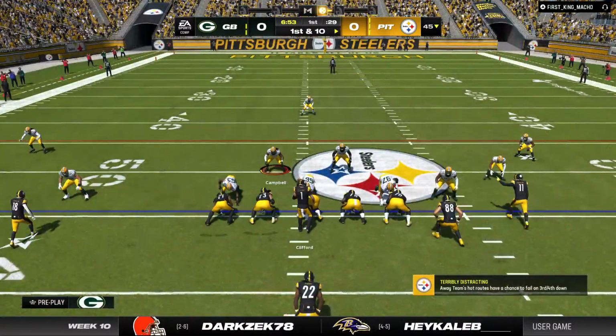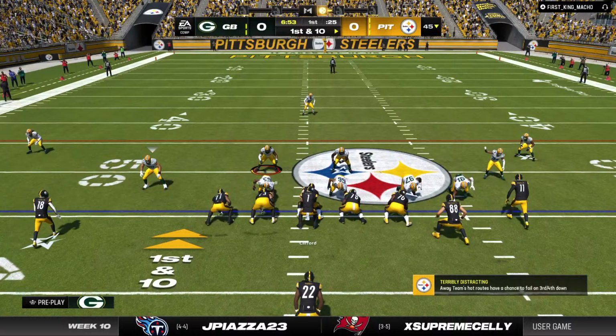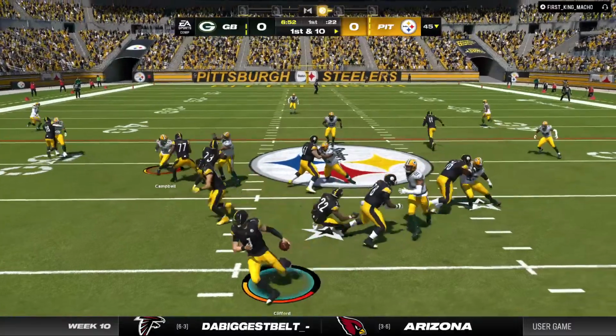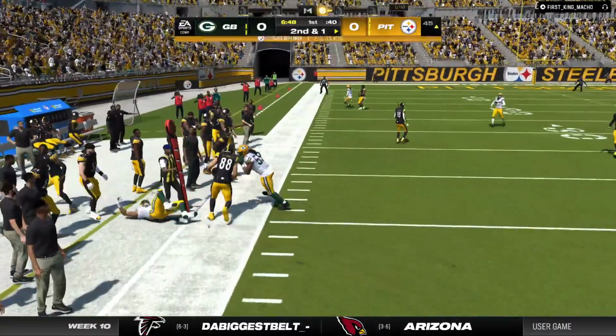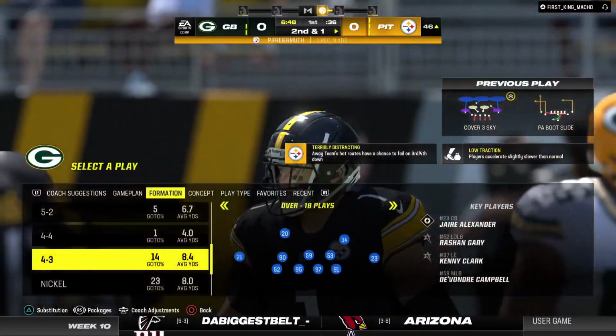Let's go now. Drill, 52. Set, hut. Clifford setting up play action. A short one there to Frymuth. And he's able to take it across midfield before going out of bounds.